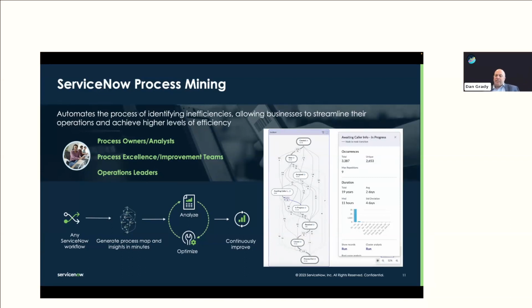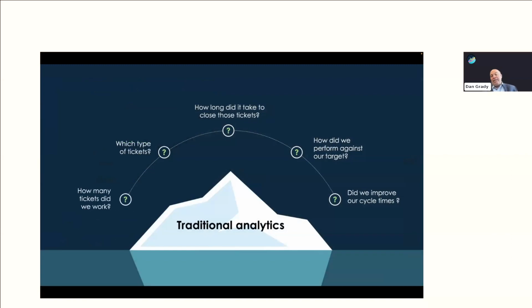And now that we've got visibility into that reality, that accelerates our ability to make changes to those workflows to improve the experience people are having with those workflows, right? It just allows us to become much more agile and more productive from an improvement perspective. Now, you might be saying, whoa, hold on, Dan. We've already got a whole bunch of dashboards that give us visibility into how our processes are performing. Like, how is this different?